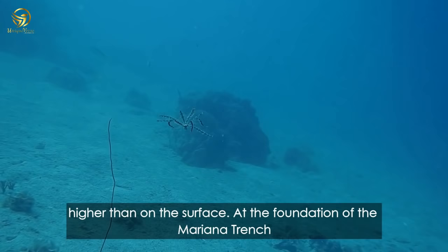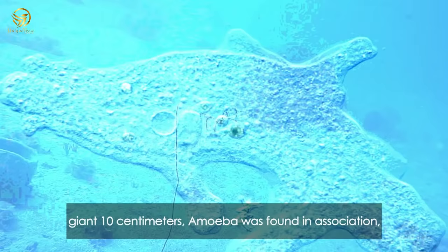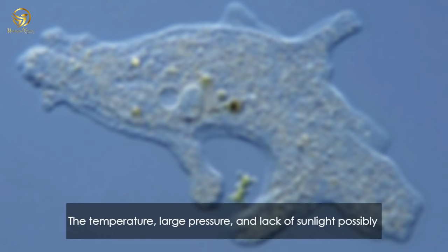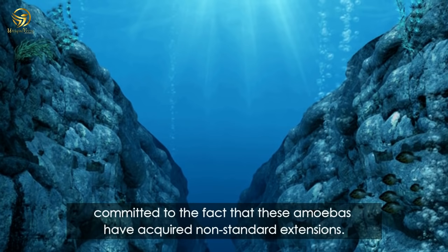At the foundation of the Mariana Trench, a giant 10 centimeter amoeba was found. The length of an ordinary amoeba is half a millimeter. The temperature, large pressure, and lack of sunlight possibly contributed to the fact that these amoebas have acquired non-standard proportions.